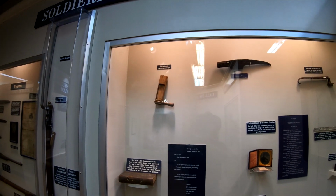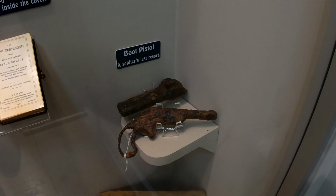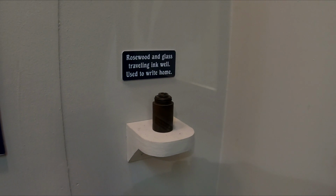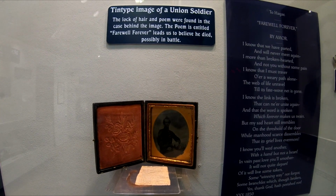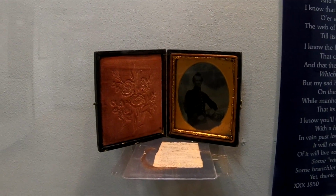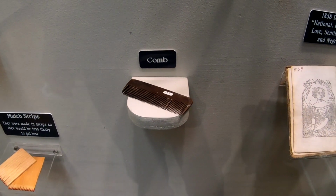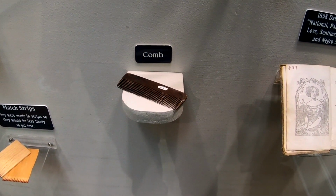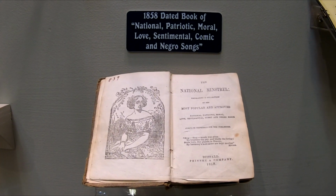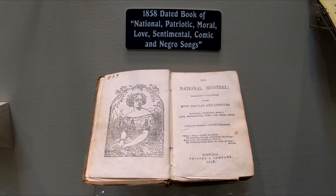The effects of a 19th century soldier. And then my clumsy reading of something beautiful and heartbreaking.